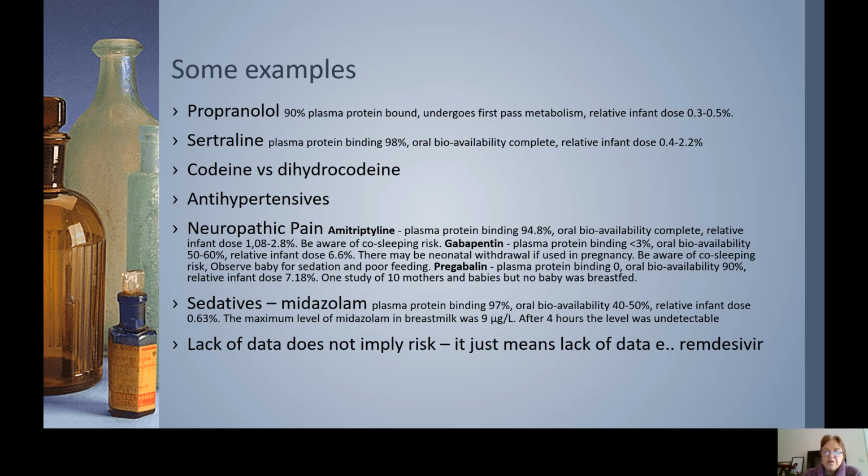The mum whose baby died, it died over a couple of weeks. It wasn't over one night. And in the past, we gave all postnatal mums codeine for all of the pain relief immediately after delivery. Dihydrocodeine is much safer because it isn't metabolized in the same way and it comes from the parent drug. No mum should have to choose between breastfeeding and having adequate pain relief. We should always be able to choose something to support her.